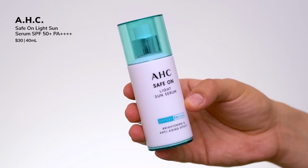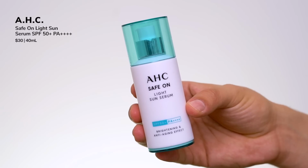Let's get started with one of the Olive Young sunscreens. This is from a brand called A.H.C. This is their Safe On Light Sun Serum. Everyone knows A.H.C for their sun stick. So when I saw this at Olive Young, I was like, what is this all about? And this is a really nice lightweight gel sunscreen.